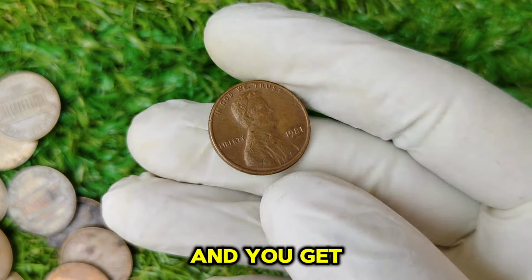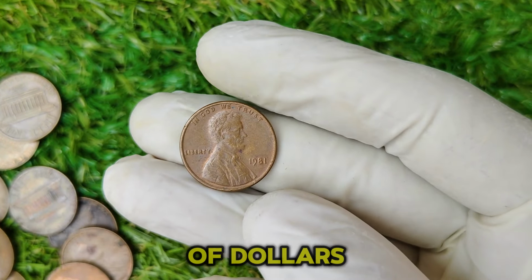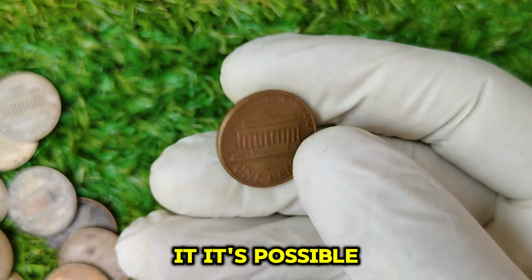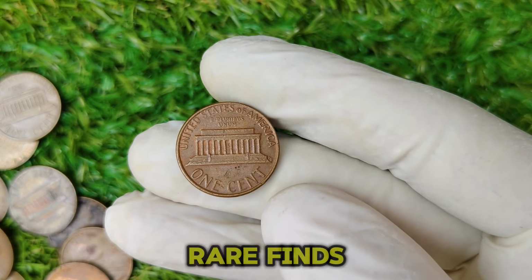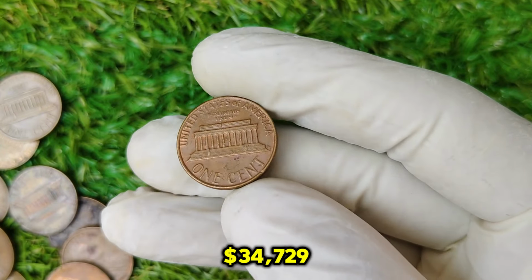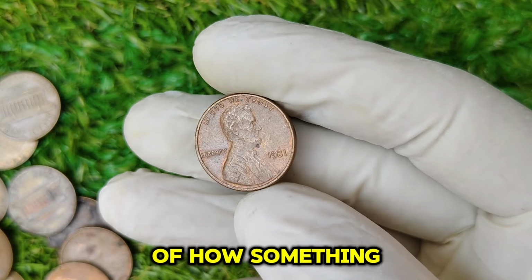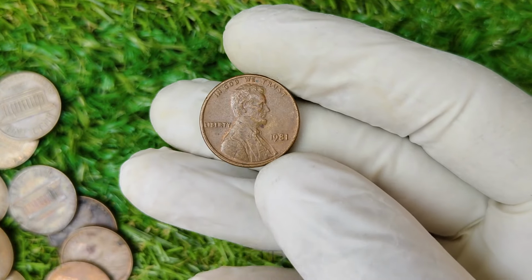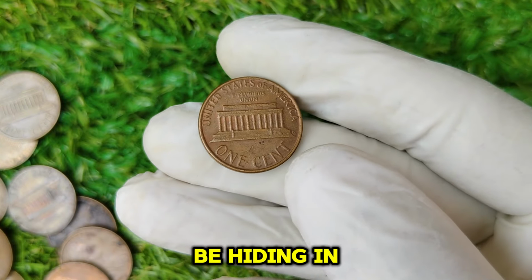Combine these factors, and you get a coin that, despite being only a penny in value, is now worth tens of thousands of dollars. So, could you be sitting on a small fortune without even knowing it? It's possible. The 1981 no-mint mark Lincoln cent is one of those rare finds that makes coin collecting so exciting. With a current market value of $34,729, this coin is a shining example of how something as small and simple as a penny can end up being worth a lot of money. If you think you might have one, definitely take the time to get it checked out. You never know what treasures could be hiding in plain sight.